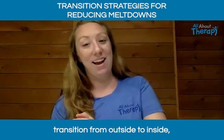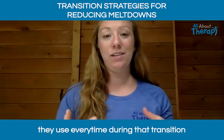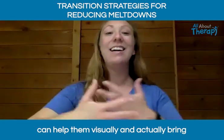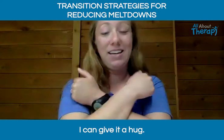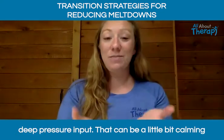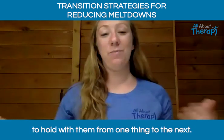outside to inside. Physically holding something that's familiar that they use every time during that transition can help them visually and tactilely bring more awareness to the transition. This is something I hold every time. I can give it a hug. Maybe it's a little bit heavy, so they can really get some deep pressure input. That can be a little bit calming to hold with them from one thing to the next.